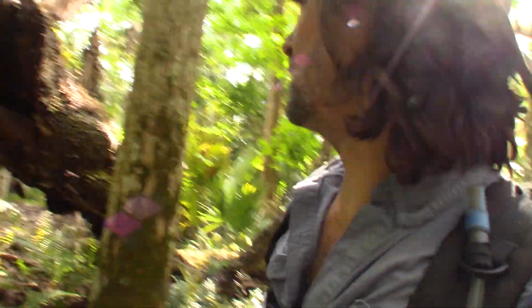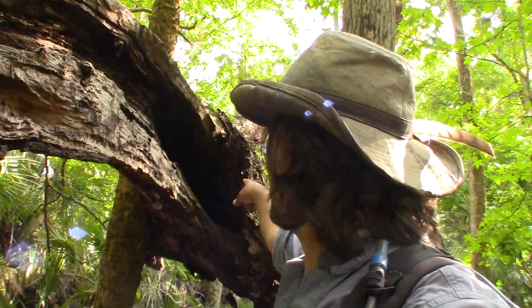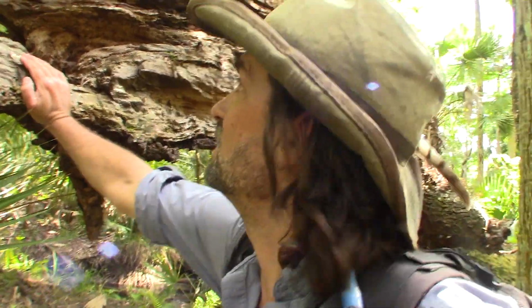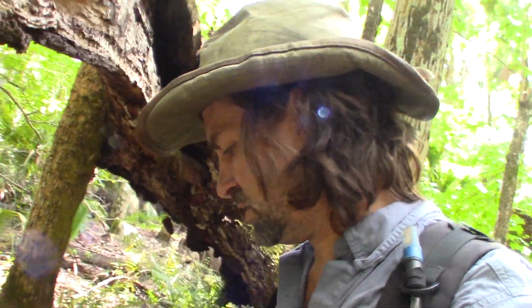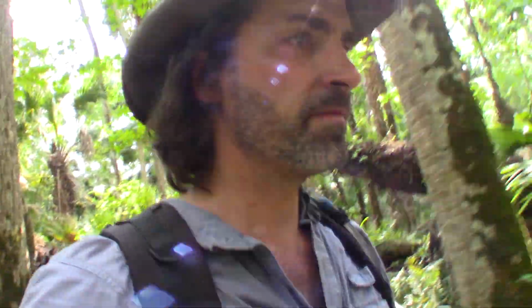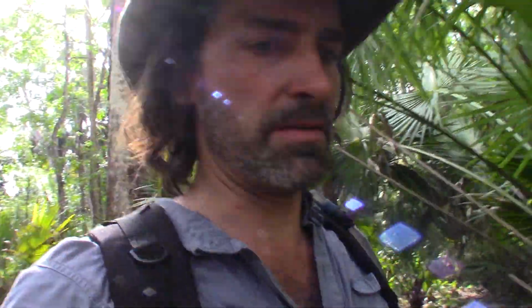The thing I always heard about live oak, they tend to rot from the inside out. You can see how hollow that is. This is one of its branches right here. That thing's huge. Wow. I love these old snags. They're just amazing. Very ancient tree. That thing must be 1,000 years old.